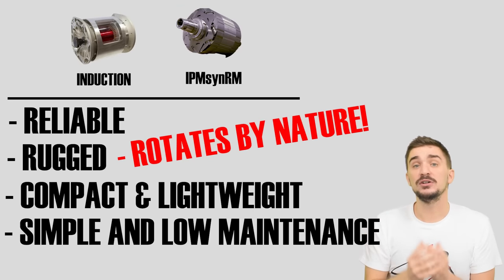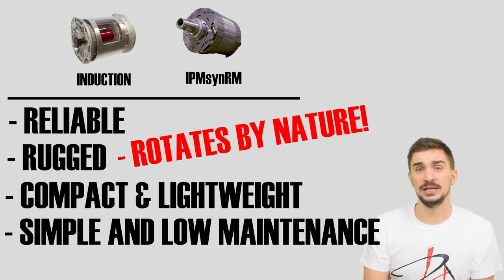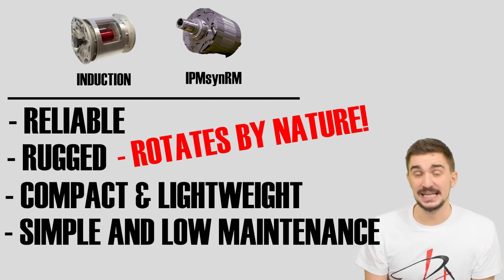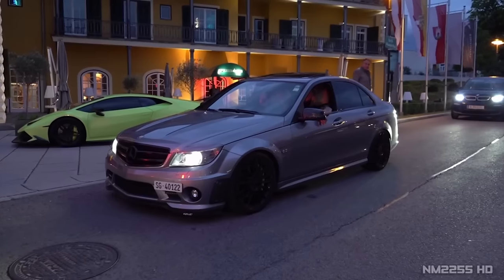So now that we better understand, or at least a bit better understand EVs, we can stop comparing EV motors to starter motors, because starter motors aren't what drive ICE vehicles, of course. They just start that which does, the engine.